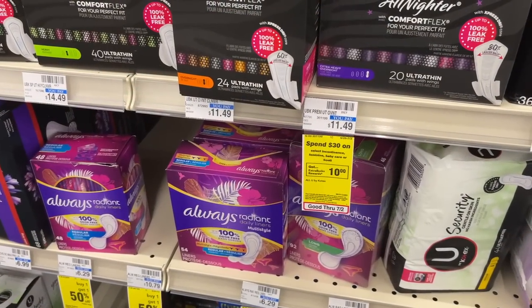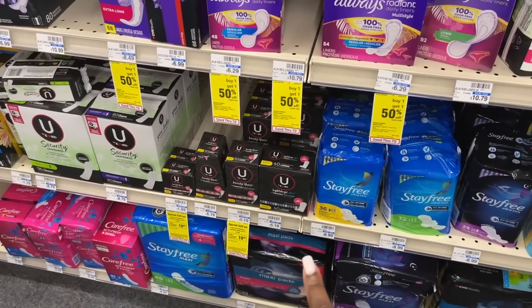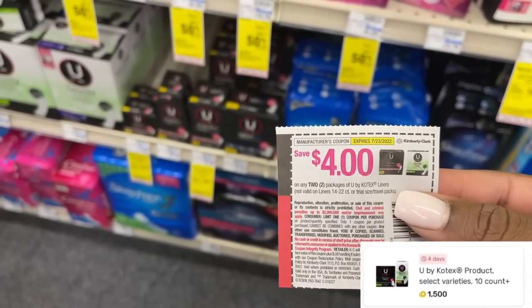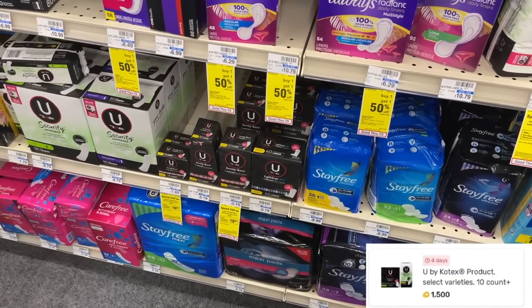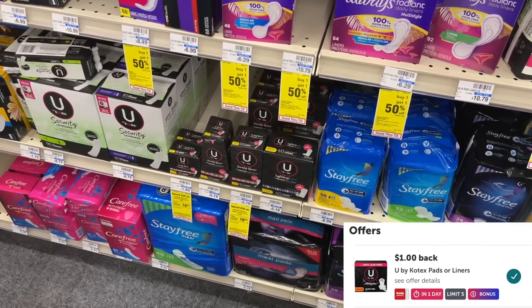The next deal on my list is the spend 30, get 10. We're gonna start out by grabbing two boxes of these Kotex liners. These are $5.19 a piece. I'm gonna be using this 4 off of 2 manufacturer coupon. We also have Fetch Rewards rebates on these. I have $1.50 back. And then I'm also gonna be submitting back to Ibotta for $2 in cash back.